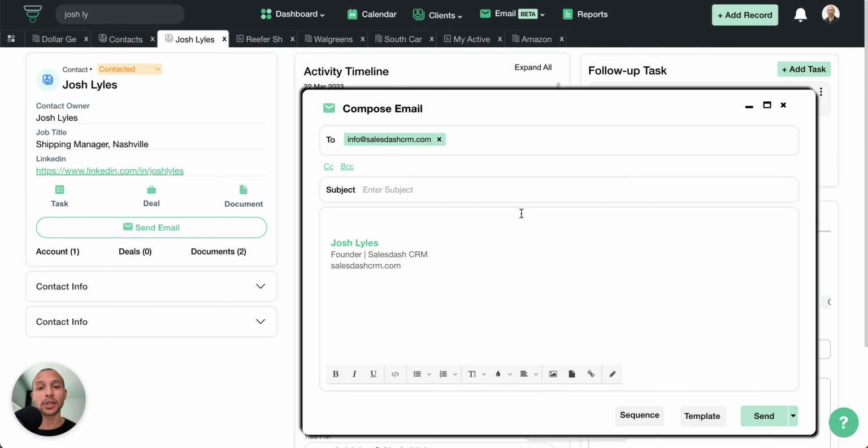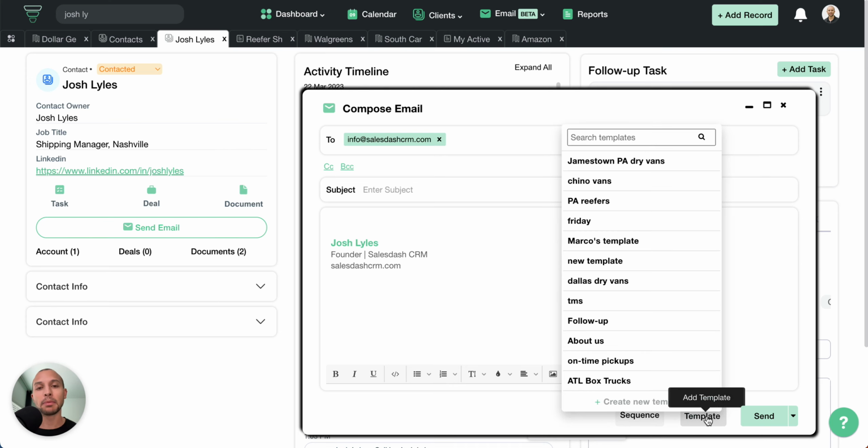So now when you go to send emails out of Sales Dash, you can now actually have your signature in there, and then they can go to view your website or just obviously know who you are. I have another video on this. I'm not going to go through it in this video, but email templates are one of the best things and one of the most used features out of our CRM because you can email faster. So there's probably chances and times where you're emailing the same people over and over again, or emailing the same kind of content over and over again.